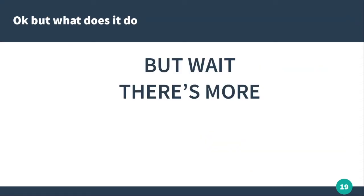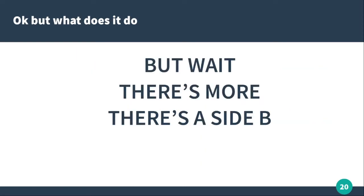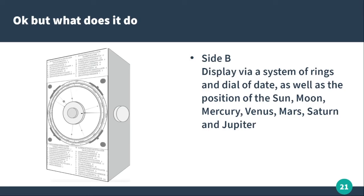But wait, there's more, because if you paid attention, you noticed that I said that the slide said side A, because there is a side B. And this side B displays, with a system of rings and dials, the date of whatever time within that 19-year cycle you would be, the position on this date of the sun, of the moon, of Mercury, of Venus, of Jupiter. And again, by the turn of a single knob, you could get information about the position of celestial bodies at any point in this 19-year cycle.